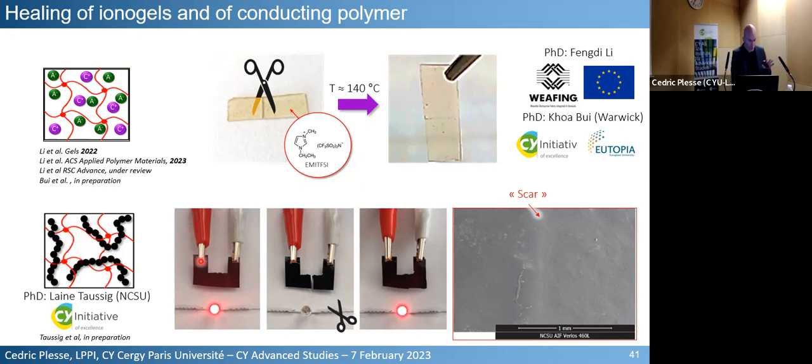And you can see here a piece of the conducting polymer with two cables. We don't see it, but there's a circuit going through here, this LED that is turned on. When the material is cut, the electrical pathway, of course, is broken. But after healing, we can get the material in one piece. Electrical signal is passing through, the LED is turned on, and you can observe by scanning electron microscopy that the scar is almost invisible, meaning that you're able to heal the material.